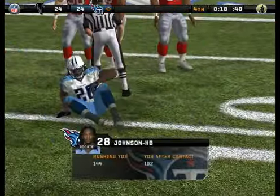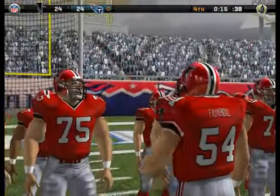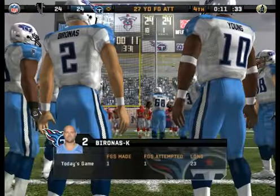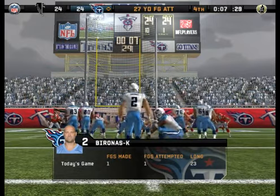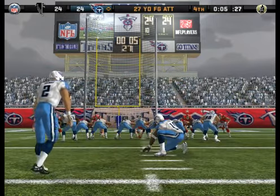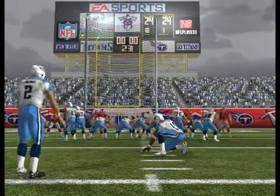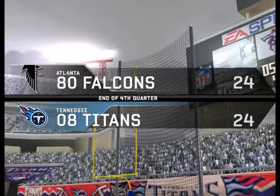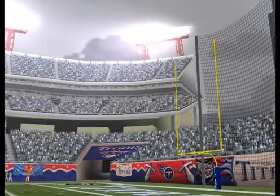Some of these guys are like a train. They lower their head, keep their legs moving, and charge straight ahead. Sometimes he'll even drag a defender 10 yards before he'll start slowing down. Number 2 has the opportunity to win it, or if he misses, we go to overtime. Two very evenly matched teams through 4 quarters, and we'll go to overtime to determine the winner of this one.